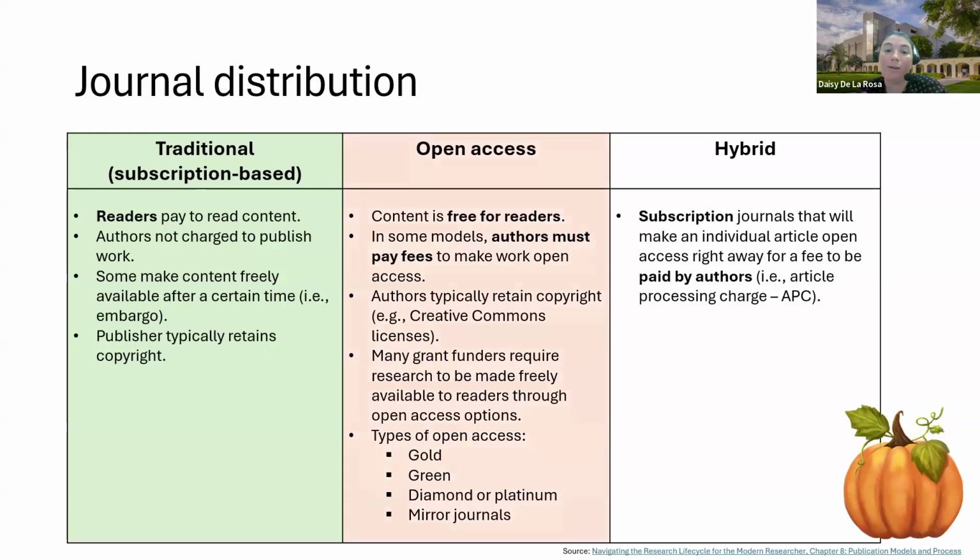Then we move into open access, where the content is free for the readers, right? Readers don't have to pay for this. They don't have to sign in behind the paywall. So in some models of open access, the authors have to pay fees to make their work available for free through this open access model. Of course, this means though that because you're paying, the author typically retains the copyright, sometimes through a Creative Commons license. Many grant funders, like I mentioned before, do require research to be made freely available to readers through these open access options, which are several. We'll talk about these in just a moment. So there's gold, green, diamond or platinum, and mirror. And then, of course, you have the hybrid journals.